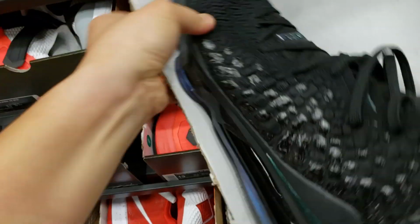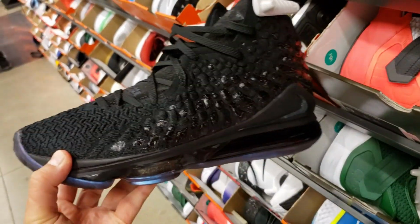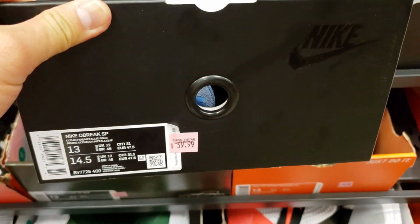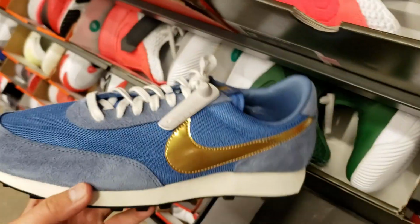Size 13, finally found something interesting. You guys got the currencies. Got the LeBron currencies, okay. Alright. Little something, only 20% off though. 13 seems to got more stuff than the other sections. Got the Daybreaks going for 60. That drops these down to what, $48?